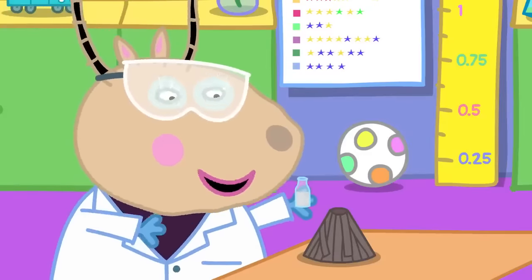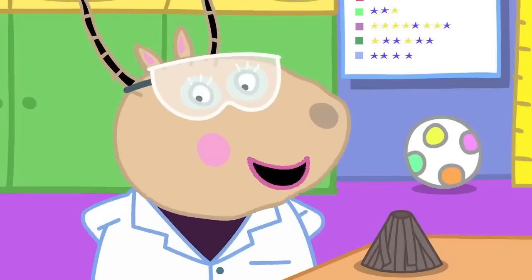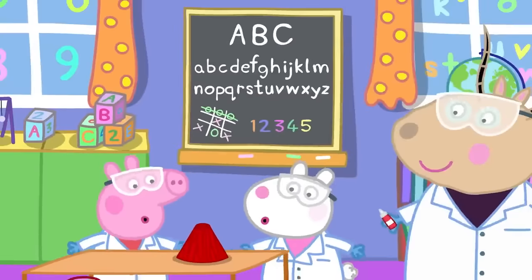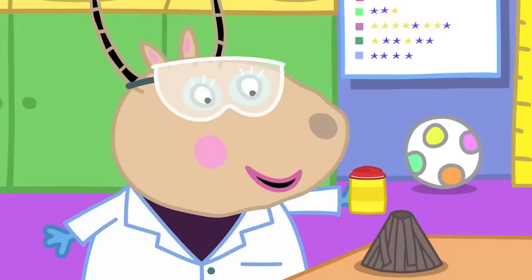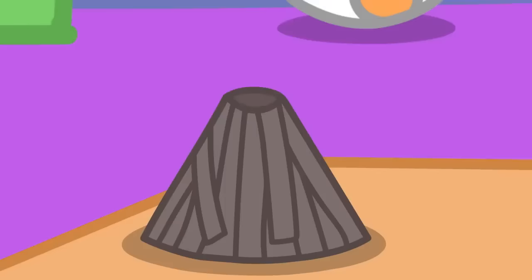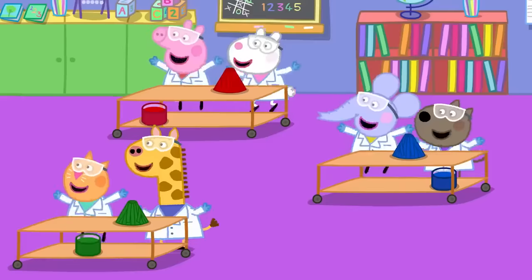First, we add some vinegar to our volcanoes. Be careful not to spill. Perfect. And now I will add a secret magic ingredient to each of your volcanoes. Nobody knows what the special magic ingredient is. Finally, take your cup of baking soda and pour a little inside the volcano. Then stand back. Madame Gazelle's volcano is erupting, just like a real volcano. Your turn, children. Hooray!